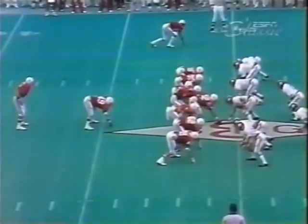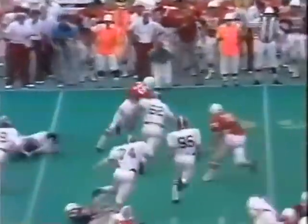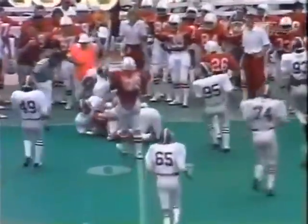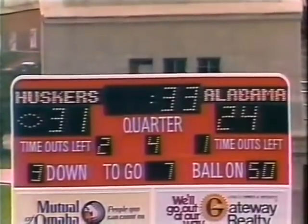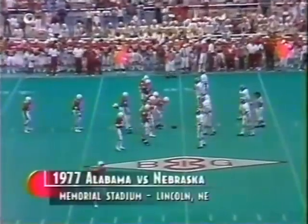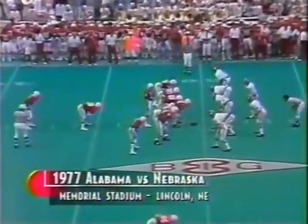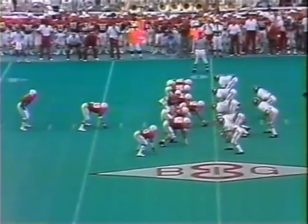Clock running, 1 minute to play in the game. Garcia pitches to Burns. Rick Burns keeps shaking tacklers and finally gets the ball up to midfield. Third down and seven at midfield. They lead 31-24. They should be able to run out the clock, though Alabama, with one timeout remaining, will be able to stop it with a timeout. Third and seven right here.